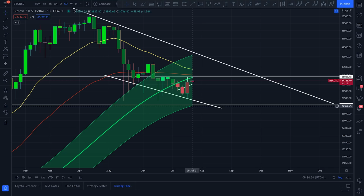And with that, you would see a breakdown on alts, obviously a breakdown on Bitcoin, because the price action tells you that it's going to get rejected there and come back down. That for me could be the very last dip in this bull market, the last shakeout of the bulls basically, and a complete reset. So do anticipate that.